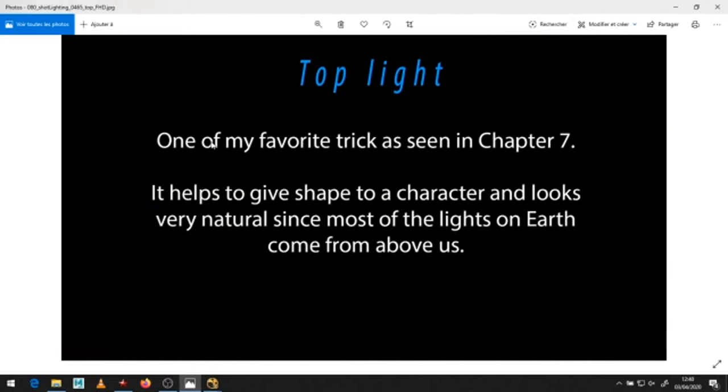Top light, one of my favorite tricks, I talk about it in chapter 7. So what does it do? It helps to give shape to a character, and it looks very natural because most of the lights on Earth come from above. The sky, the sun is always above us. When you take the subway, the light is above you. If you want to do something scary or unnatural, you light from the bottom, because it looks very unnatural. And this is why the top light is very interesting, because it comes from the top, so it looks natural.